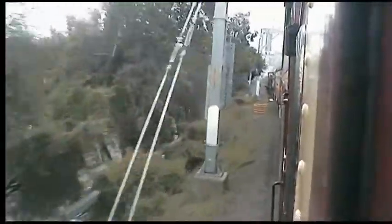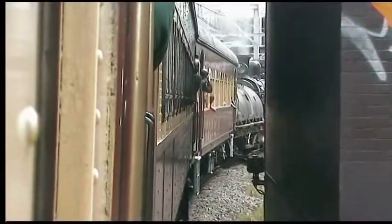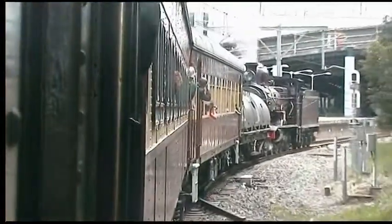We were on board 3265 and are now making our way to Sydenham. We now arrive back at Hurstville Station, and 3265 will now be shunted to the front of its train, ready for the return journey to Sydney.